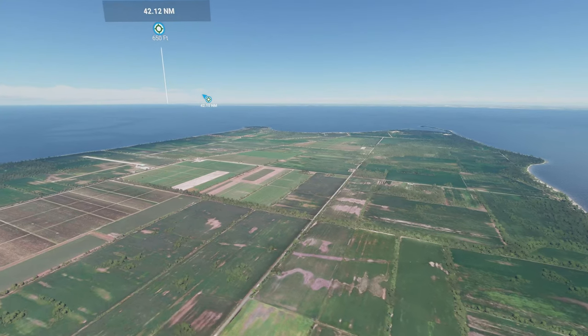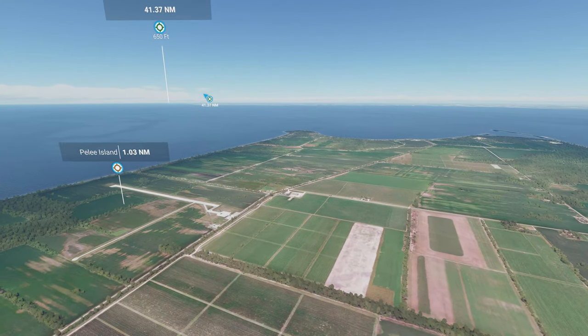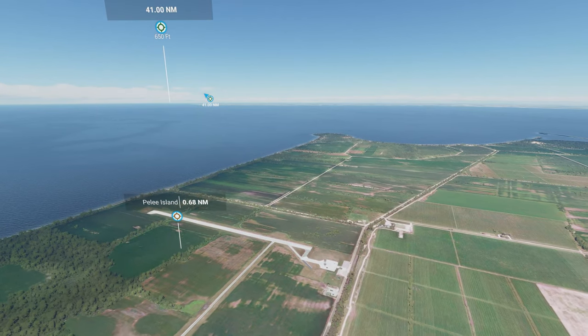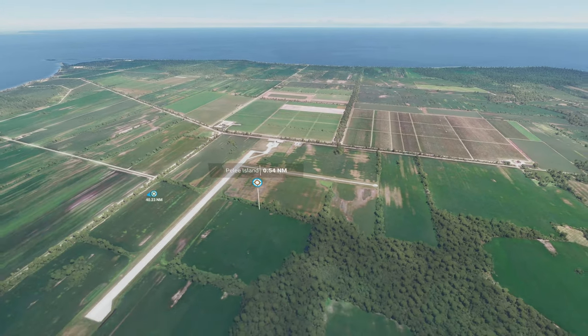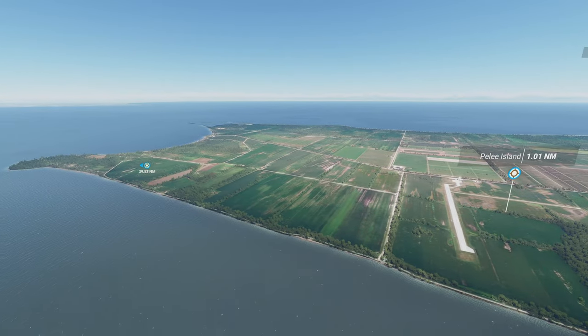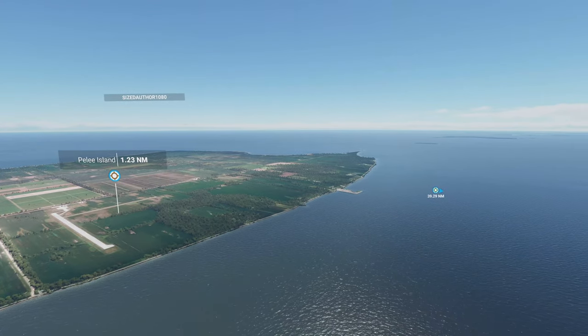Alright, well, it just looks like a farming island of some kind. Wonder why it's not more developed than that. Pele Island, okay. And you can land there. Nice. Must be privately owned or something. You'd think that that'd be a great place to have something other than farming.